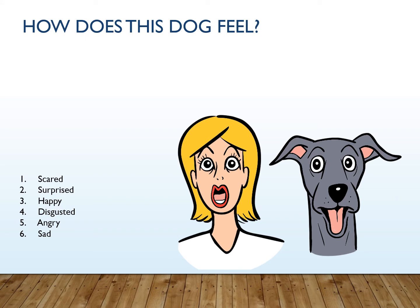Yowza! How does this dog feel? How do you look when something surprises you? Which tool would you use? Yes, your eyes, look over the dog, and your feet to walk away.